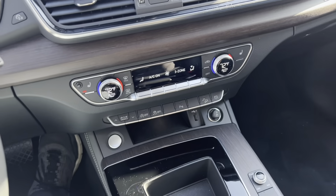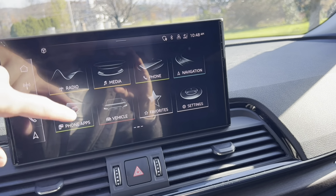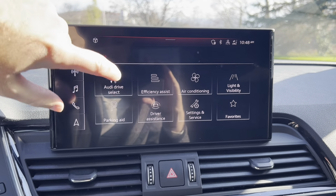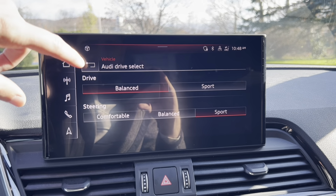I do still wish I had an MMI wheel though, but very high resolution, very easy to use and to navigate. I still wish I had a wheel though, as you can see. All your usual controls are in here. This is how I have it set up. I have it in individual mode, and I have it in balanced and sport for the steering.